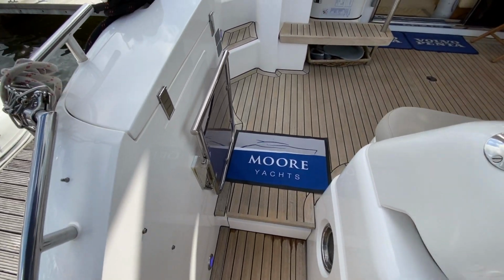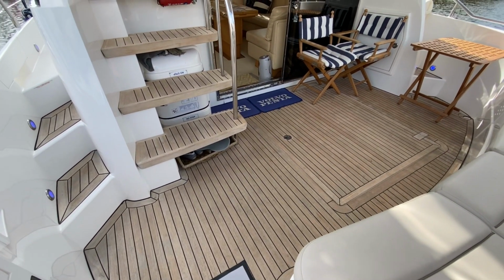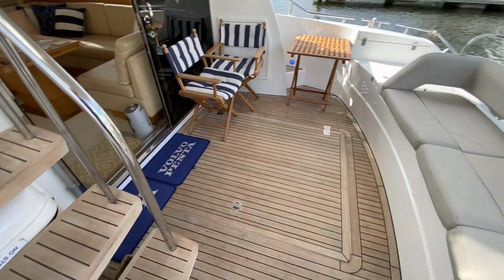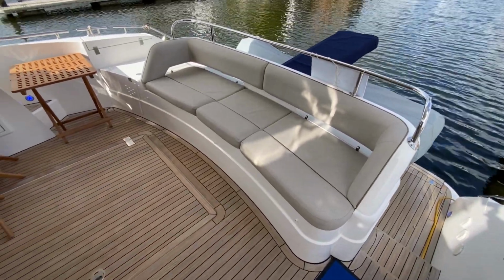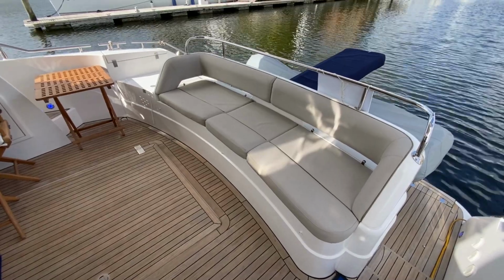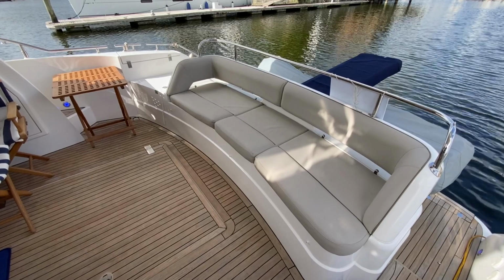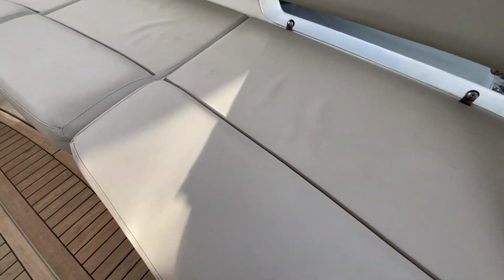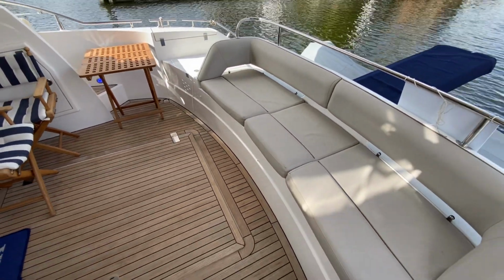As we come up into the boat, you can see we've got a lovely teak cockpit and a sensible seating area. We've just put the table to one side for the minute because I want to show you the engine room in a second. But all the upholstery on the exterior was replaced a couple of seasons ago, and it's all the newer style fabric that everyone likes to go for these days, and it's been updated in keeping with the boat and modern times.